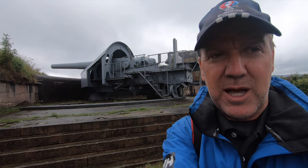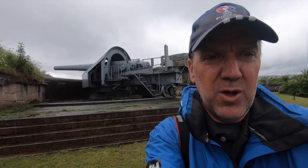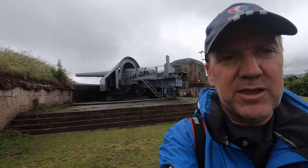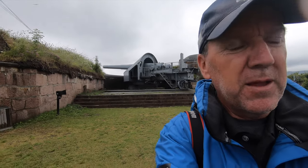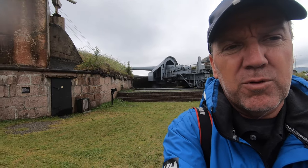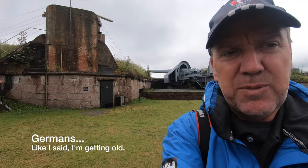Welcome to Oscarsborg Fortress in Norway, just outside of Oslo. We are on a little trip with my kids to see the gun batteries here at this fortress. These gun batteries took out the German cruiser, the Blücher, which was leading a commando group of Gestapo, special forces, and military officers into Oslo to seize power.